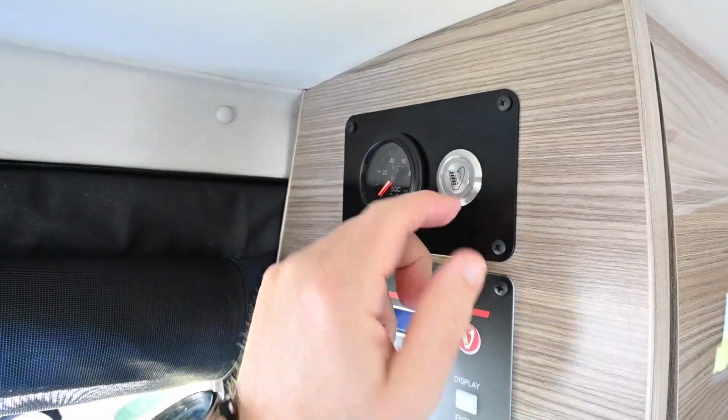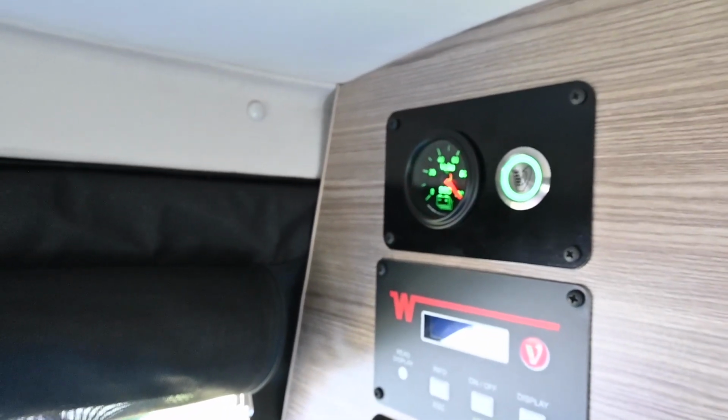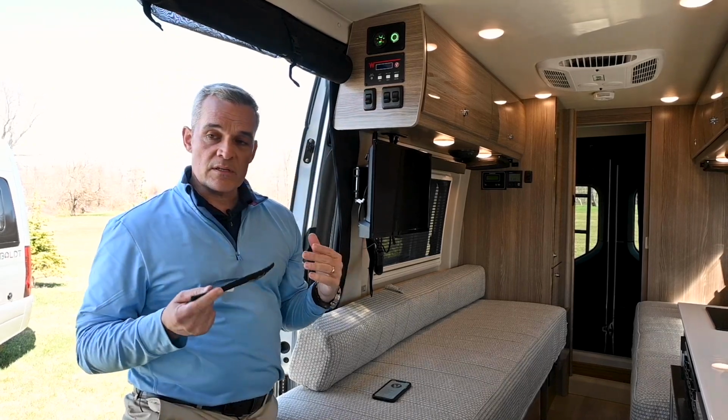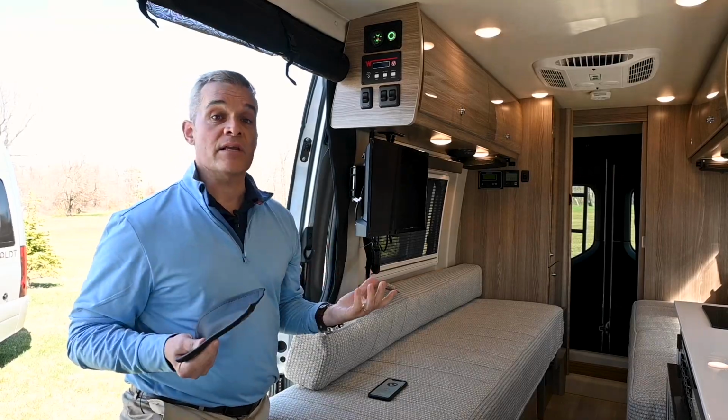It's a very easy one push button system, and then once you turn that on, the entire system is now awake as far as 12 volts. Again, in RVs, we're always going to talk about systems that are 12 volts and some systems that are going to be a household AC current.